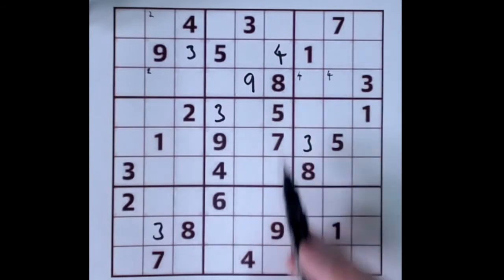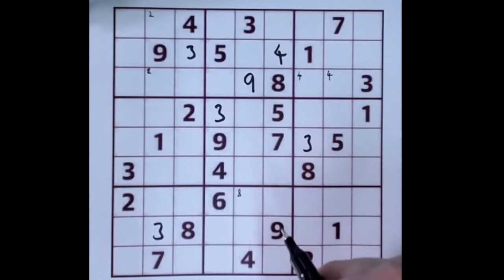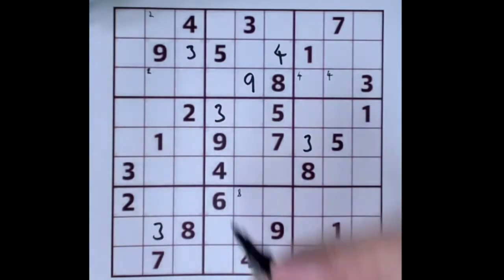8 blocking here, 8 blocking down here gives us a pair of 8s. Oh, no, hold on a second. Don't need to do that. I've just found a number. Oops, excuse me, I'll get rid of that.